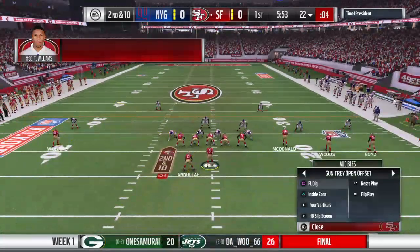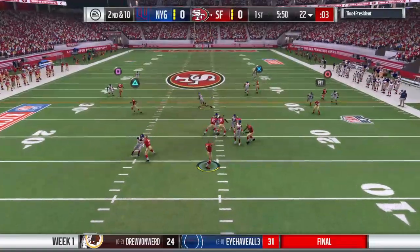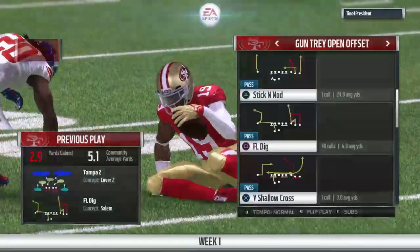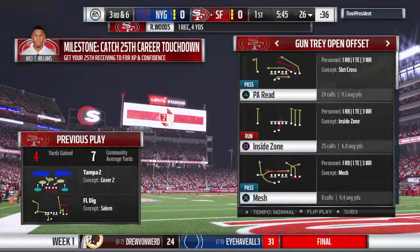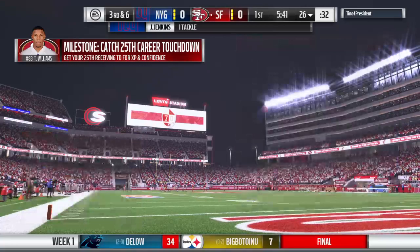Shift together here from the D-line. The play clock's running down. Now Stafford, right side, complete. That's Woods, 4 yards on the completion, and it sets up a third down. And we look now at the defense for the Giants.